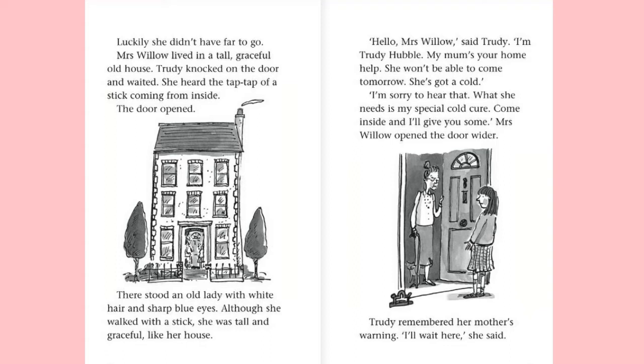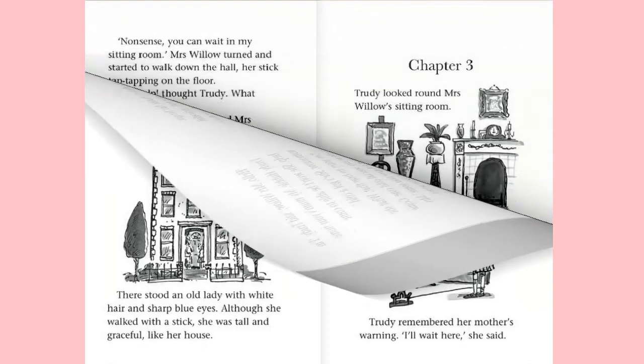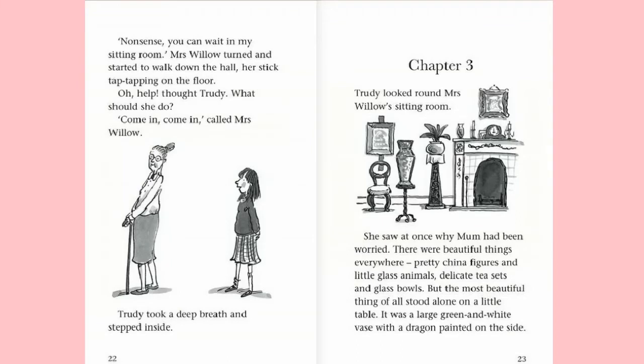Trudy remembered her mother's warning. "I'll wait here," she said. "Nonsense. You can wait in my sitting room." Mrs. Willow turned and started to walk down the hall, her stick tap-tapping on the floor. Oh, help, thought Trudy. What should she do? "Come in," called Mrs. Willow. Trudy took a deep breath and stepped inside.